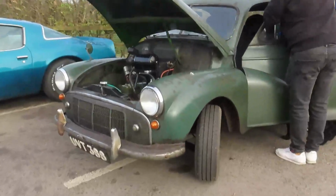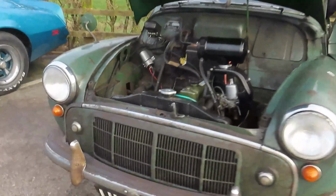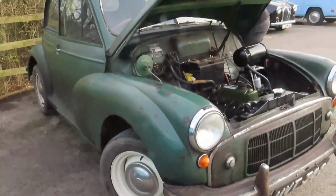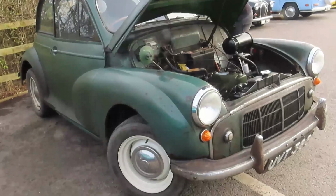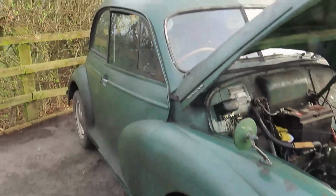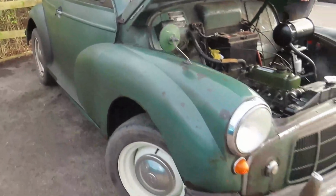I really, really do love the look of this. Great Morris Minor. It's a very rare car being this early, and just that paint is fantastic. It's a real treat to see that on a car we've never seen before. Yeah, the condition of that is just wonderful. It's super, super solid underneath though.